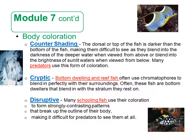These are the different color patterns that we see in fish. Counter shading, I already talked a little bit about when we talked about the penguins. That's when the top of the fish is dark, the bottom of the fish is light. You see this a lot in large predatory fish, sharks, things like that. That is very helpful in the deep ocean or the water column because remember, for it to work, things have to be swimming above you or below you, right? So that's in the deep water.